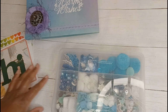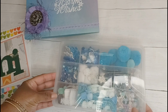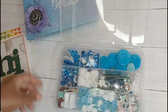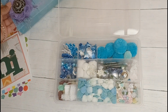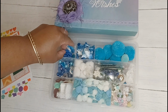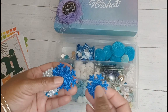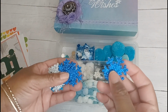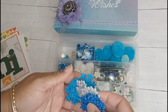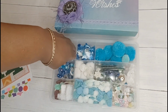Okay, let's put that to the side and see what's in this winter themed embellishment box. First of all, I'm just loving the colors. It is knocking my socks off, right? This is beautiful. So we have some snowflakes in here, the little foam snowflakes with all of the glitter on it. So cute. And I think I have some of these, but just a few. So I can probably gather up what I have and add it to my new embellishment box. This is so fun.